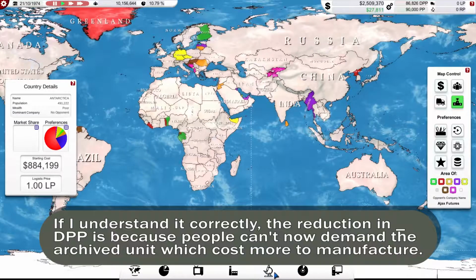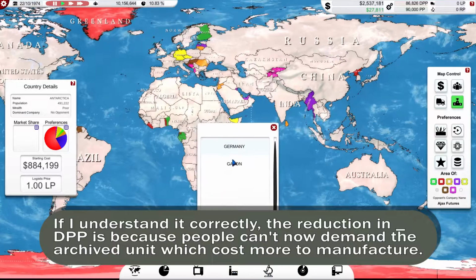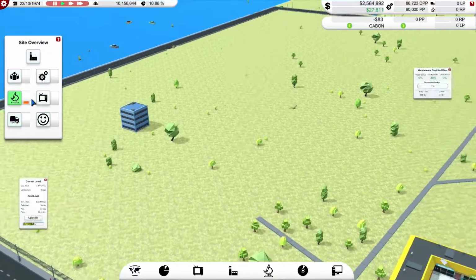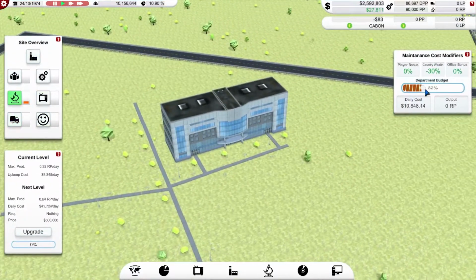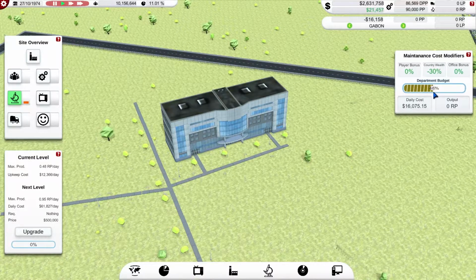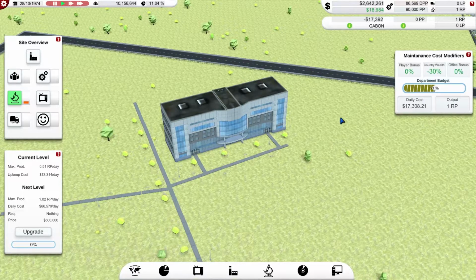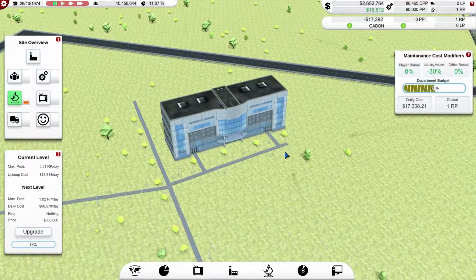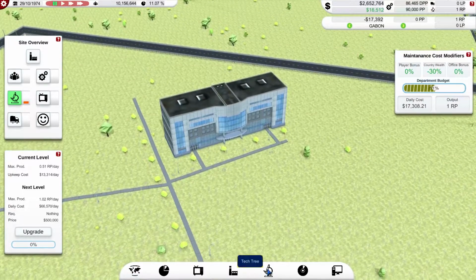Can I actually put my research back in? Where's the research? Let's start funding you again. Can I do that? Can I get up to about 51? Yeah, that looks good. That looks good. So I have got some research to do.